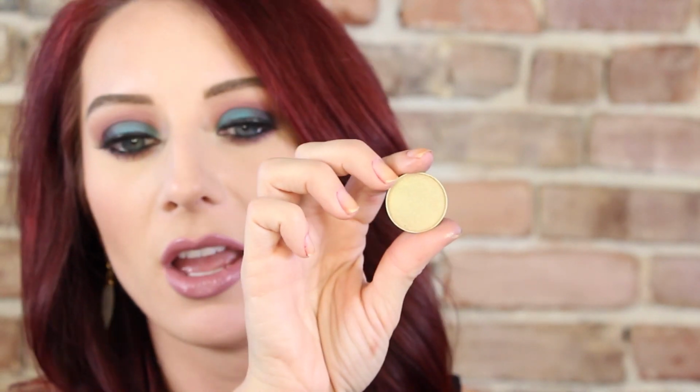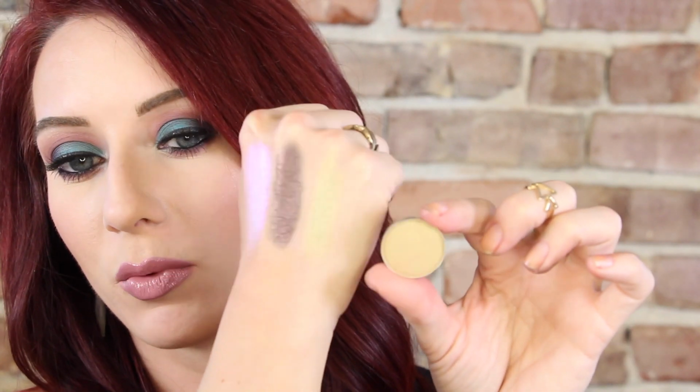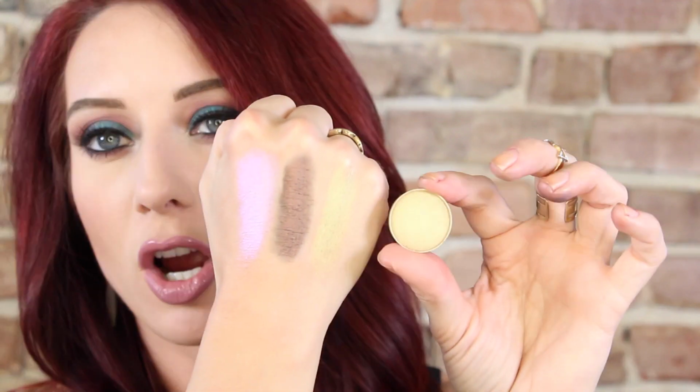Now this color I actually paired with Ritzy in my tutorial coming up, and this one is called Karma. It's really beautiful, and it pairs so great with that yellowy gold duochrome shadow. So this one's kind of like a yellow-green duochrome. Really, really beautiful. And this one again is Karma.